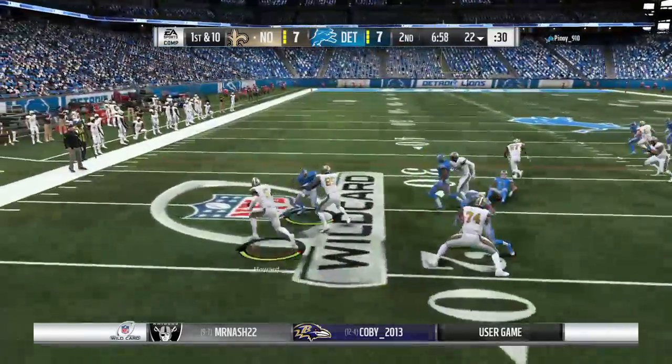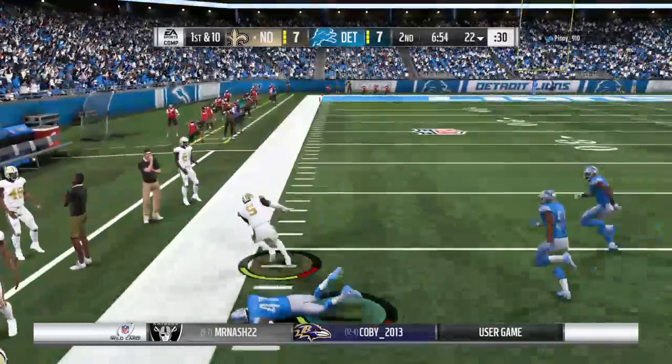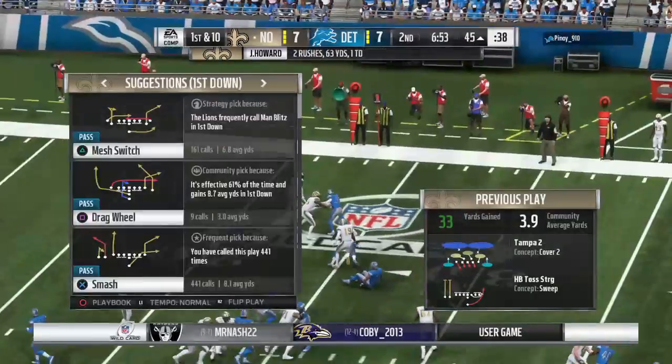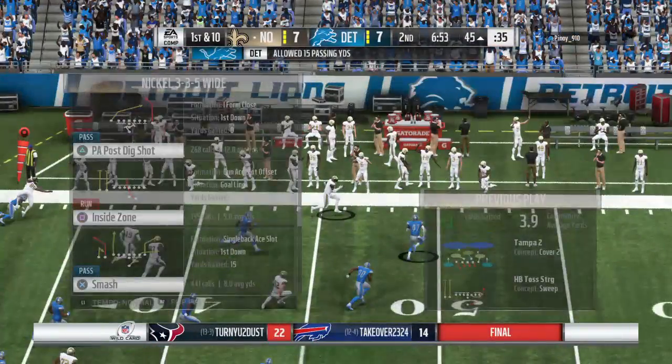They go with Howard to begin the drive. And he's got room. Sheds off the tackle, and out of bounds on the other side of midfield at the 45. That one good for 33 and a first.